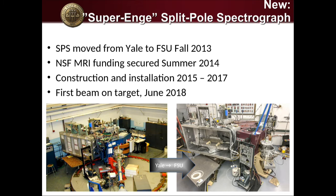Okay, the split pole spectrograph was moved from Yale to FSU, and this is what it looked like at Yale. This is what it looks like at FSU. Hard to tell the difference from the distance, yeah? It sounds very simple, but it actually took us a significant effort, you can imagine.